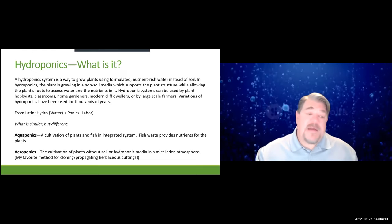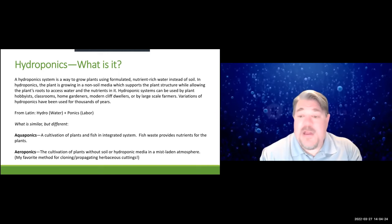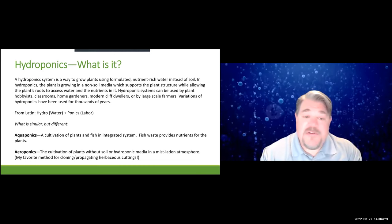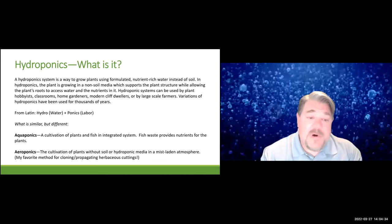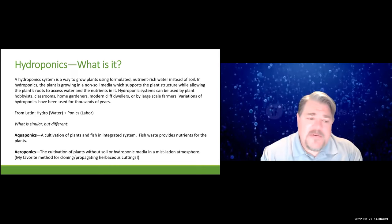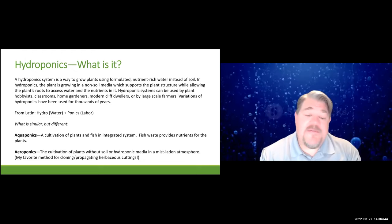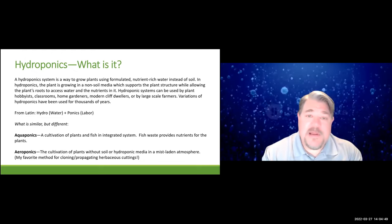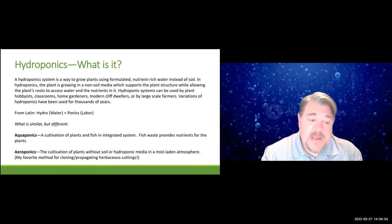Hydroponic systems can be used by hobbyists, classrooms, home gardeners, modern cliff dwellers, and quite effectively by large-scale farmers, and variations of hydroponics have been used for thousands of years. I guess technically when I put a cutting into a glass of water, it's the most basic form of hydroponics. So other similar systems that are different: aquaponics, which is a cultivation of plants and fish in an integrated system. It's using the fish waste as the nutrients for the plants, and the circulation through the plants actually provides some benefit to the fish as well.